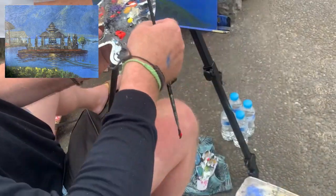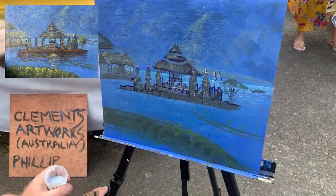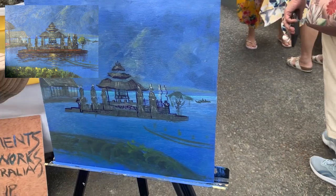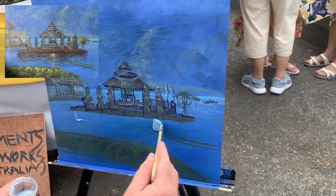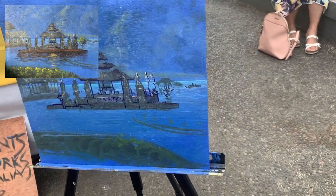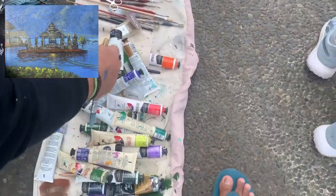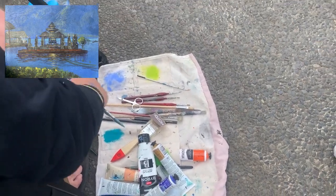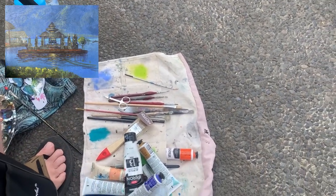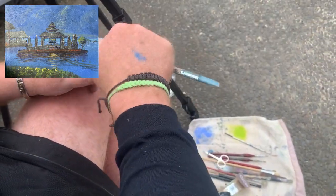Okay, all right, let's see. Oh, hang on. What I'm going to do now is my gloss. This gloss here, see? Like that. Not yet, not yet. In a minute. Okay, then with this big brush here, where did my lid go? Where's my lid, Eddie? Oh. Okay.